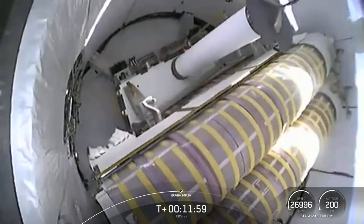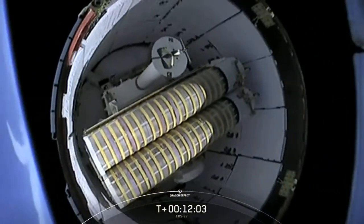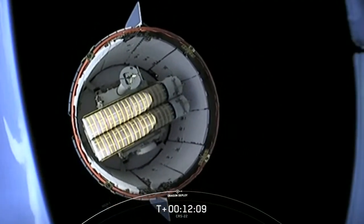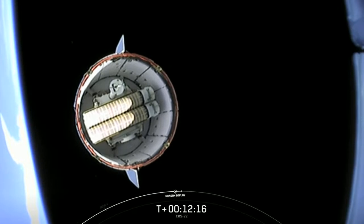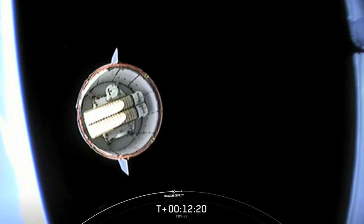Dragon separation confirmed. Lovely planet Earth on the left-hand side, Dragon floating away. You can see the rollout solar arrays from this view atop Falcon 9 second stage, watching Dragon gently float away.